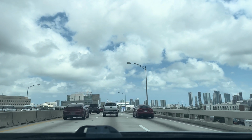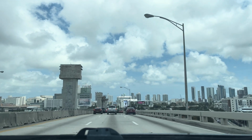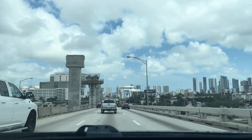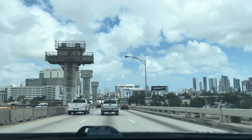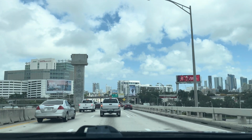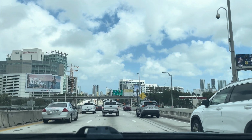And up to the right, you see a whole bunch of buildings. That's downtown Miami and Brickell. This bridge that I'm on goes over the Miami River. So I'm driving over the Miami River as I speak. And to the left, there's the courthouse and the Miami-Dade County Jail, which is the main jail in Miami.